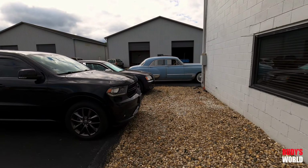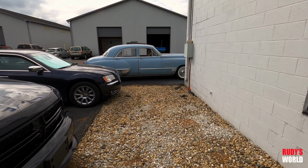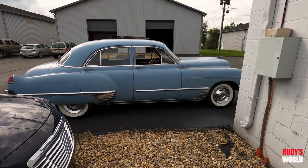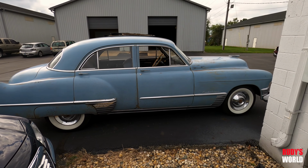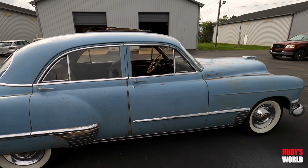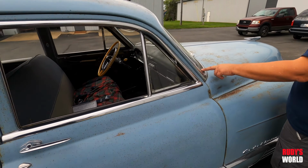What's up with this old Cadillac? It's in for service. Service car? Yeah, some window work on it. This is cool. '49 Cadillac. What a weird body style on this one. It looks different to me.